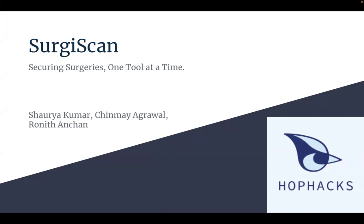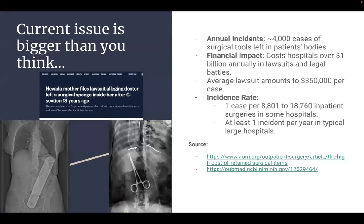Our solution was intended to tackle the issue of retained surgical instruments, incidents in which surgeons leave instruments and/or foreign objects within a patient's body during surgery. While this issue may initially seem incredibly rare, there are around 4,000 cases a year, or roughly 1 in 18,000 inpatient surgeries resulting in retained foreign objects, translating to almost every single large hospital having at least one incident a year. These cases typically result in very public, damaging, and expensive lawsuits by the affected patient against the hospital, costing an average payout of $350,000 per case.